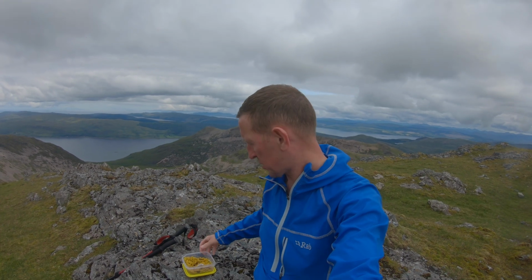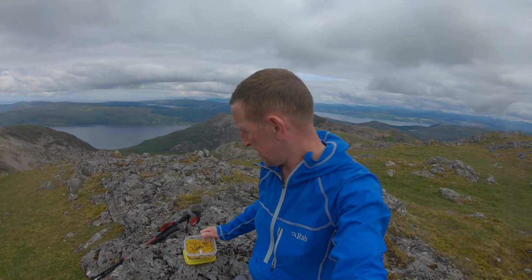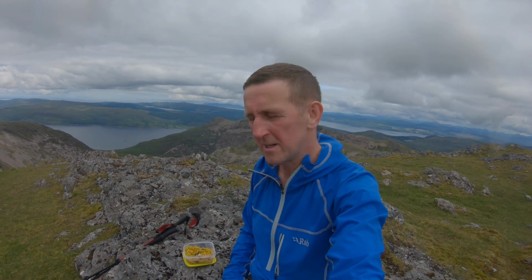Right, so it's 25 past 12, and I'm going to have some couscous. There it is, lovely. That's my favourite out of Aldi's. Quite tasty, and it's great for the hills, loads of energy, it's quite light in the stomach, so that's my favourite food for it in the hills. So I'm going to tuck into this and get back down and then up onto Ben More. Cheers now.